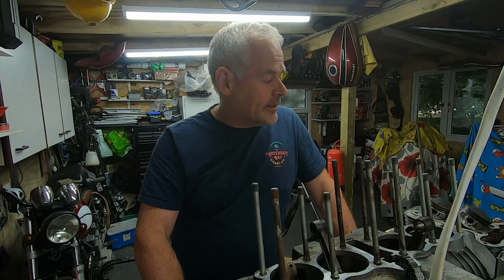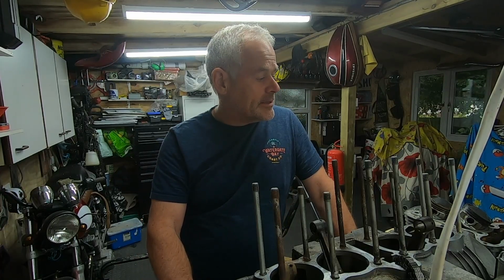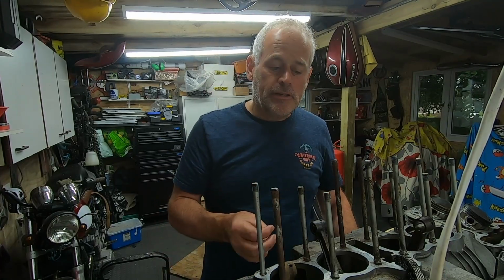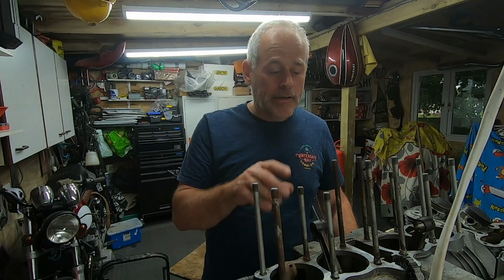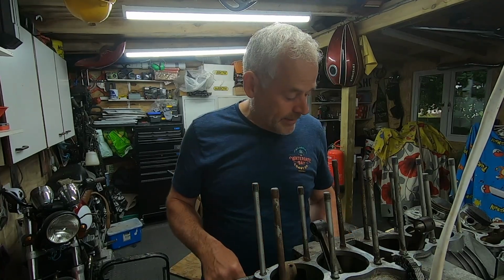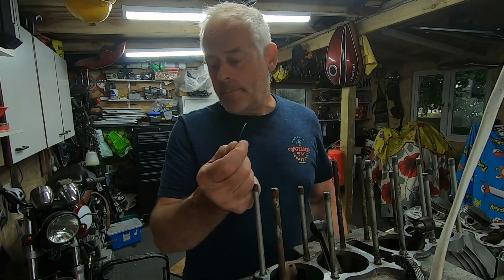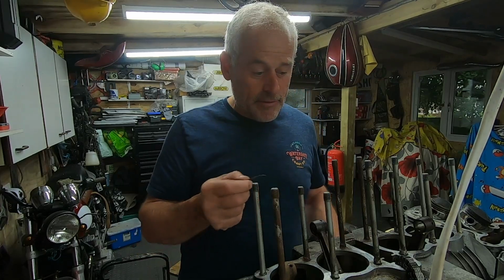So what next? I'll show you the pistons as they came out. I'm going to get a valve compressor and take the valves out, so I'm going to calculate how much this is going to cost. I'm probably going to take the entire engine apart because there's a lot of debris fell in there. What's here? There's a bit of piston ring that fell off, and no doubt there's bits of everything have fallen in there.